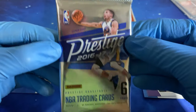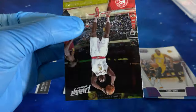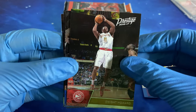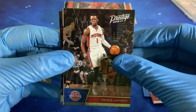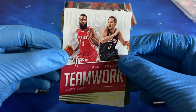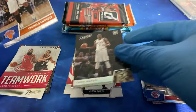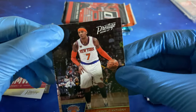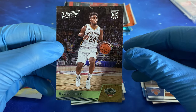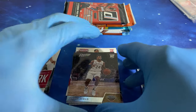And next is the Prestige. 16-17 again. Okay. So here we have Dwight Howard. I forgot about that, he played in Atlanta. Reggie Jackson. Oops, sorry about that. Teamwork of Ryan Anderson and James Harden. Insert here. And rookie card. Oh, Thon Maker. Nice. Oh, Mello. He's doing real good in Portland now. And, oh, Buddy Hield. This is a nice card. Okay, nice. We're getting a lot of good pulls, so that's good.